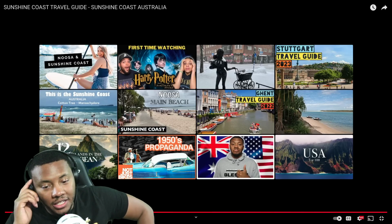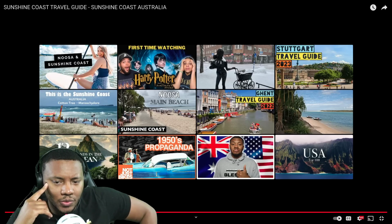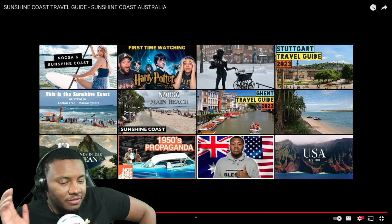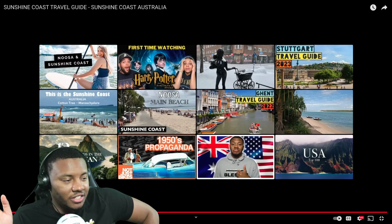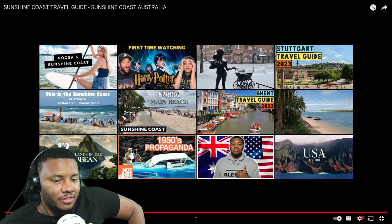But this wasn't bad. It seemed like there's a lot to do in the Sunshine Coast. I mean, I know it's still part of Queensland, but I think that's pretty cool. Noosa Beach, I gotta check this out too. I seen a lot of Noosas on this one, but no, this was good. This was nice. I don't know if it was me or the speaker, it seemed like the video took forever. Maybe it was me, but not bad. Beautiful sceneries, very nice.